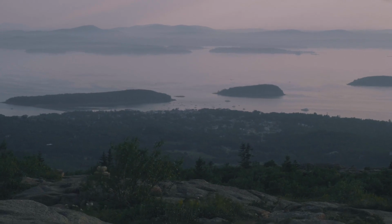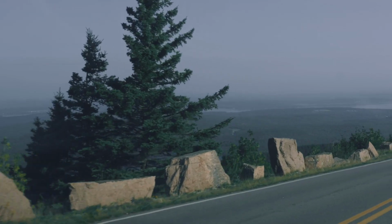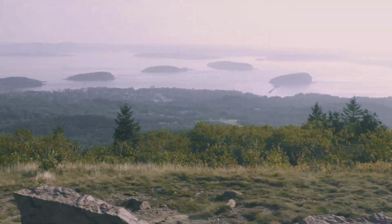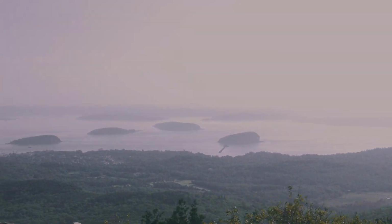They definitely were not kidding when they say it is a must-see in Acadia. The views were stunning. I couldn't have thought of a better way to end our trip. We will definitely be back for sure. Maybe in the fall next time.